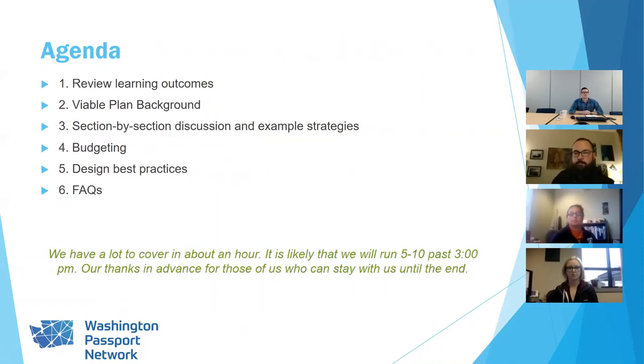This is our agenda. We've already reviewed our learning outcomes for the day. We're going to talk a little bit about background and then go section by section, and this is where we're going to spend most of our time. At the end, we're going to touch on budgeting and design best practices and then answer FAQs, as I already explained. We do have a lot to cover in about an hour. We may run 5 or 10 minutes past 3 o'clock, although we will shoot to end at 3. We thank all those who've joined us today and who can stay with us to the end, and we understand if you have to get off right at 3 o'clock.